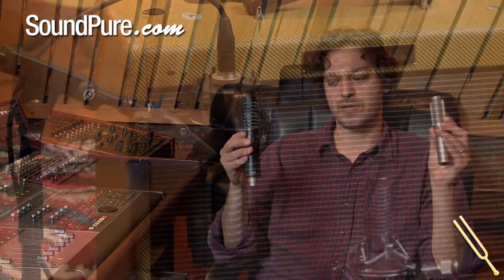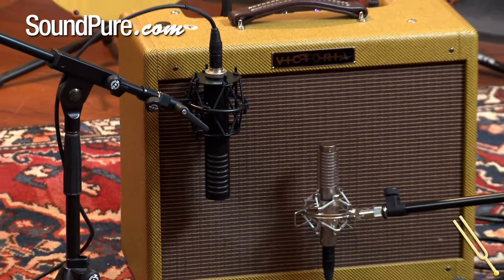These are both very necessary mics to have in your mic closet. The 121 has obviously been proven, and I think in time the 101 will be.